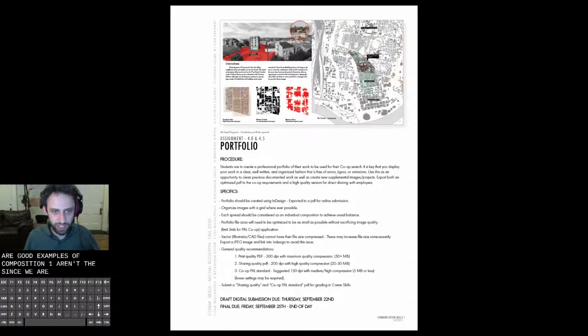Since we are making this with the co-op in mind, there are a few things we have to keep in mind specifically for that, which is that co-op requires a portfolio that is no larger than 5 megabytes to be uploaded to the PAL website. You can have other versions of the portfolio, and I highly, highly recommend that you do, that you can share through various sites such as Issuu or the Adobe portfolio sharing site, that your co-op employers can view, and will be much higher quality.